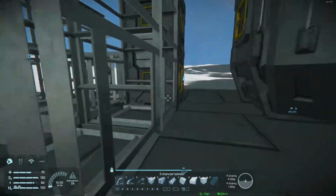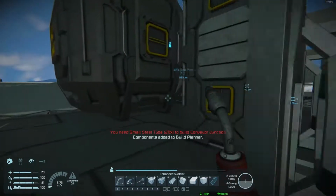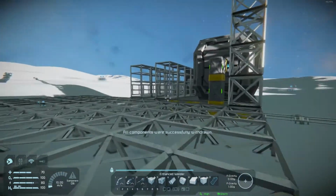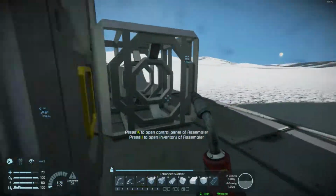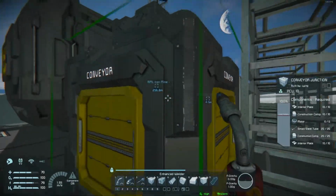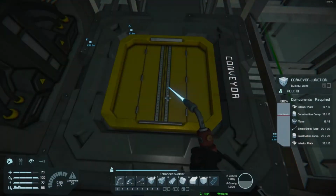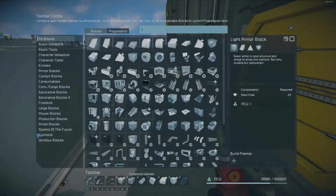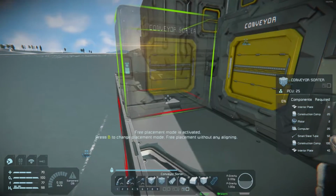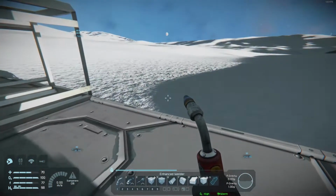So, small steel tubes. Yep, we definitely have those on board. We definitely have those. Beautiful. And then I can hook those up. Slap a conveyor sorter there, so that items can only go one direction. Good. Is that the right direction? It's a little hard to tell from here. Oh, nope, that's the opposite direction. That is, in fact, the wrong direction.